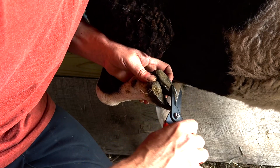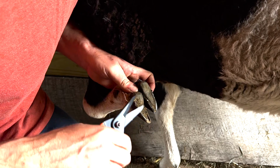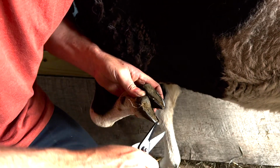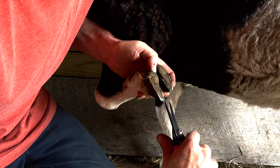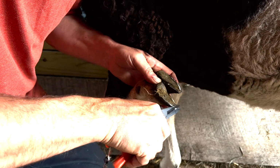You just want to take a little bit off the toe, not too much. You can see it's white there, and that's like cutting your own fingernail. So you don't want to get into the quick. If it gets red or pink, if you got to the pink, you've gone too far. So if you see any pink, stop. Don't cut any more off. Little tiny cuts are the key.